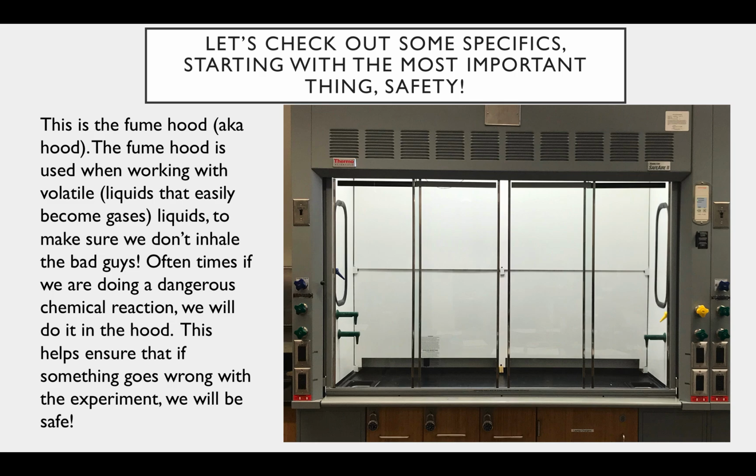So a couple of things to touch on first. The first thing we want to talk about is safety. So this is a fume hood, aka a hood. Fume hood is used whenever we're working with volatile liquids. This would be anything that easily evaporates to become a gas, because we don't want to inhale the gas that it becomes. Oftentimes we're doing a dangerous chemical reaction. We'll do it in the hood just to make sure that if anything goes wrong, if the reaction goes out of control, that we're safe from the reaction.